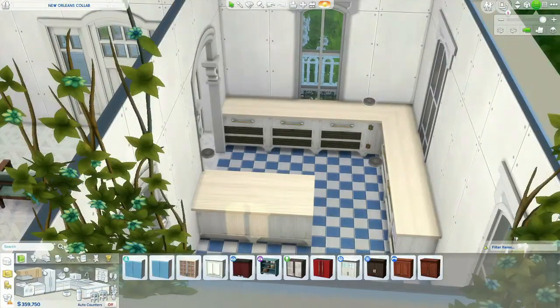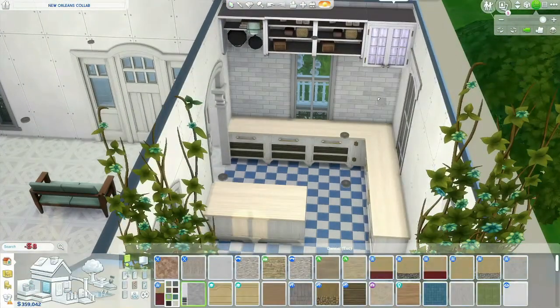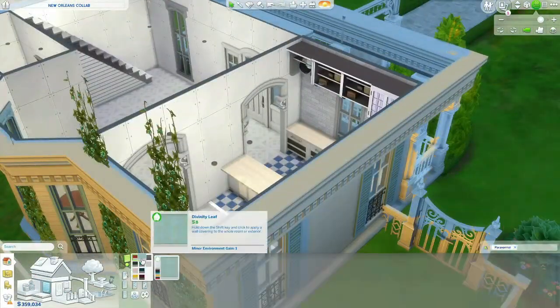And so if you want this build and you've got the Paranormal pack and obviously you'll have base game, go ahead and download this because most of the stuff's probably going to be in there.